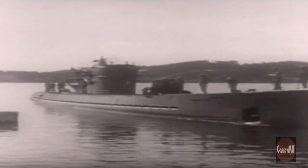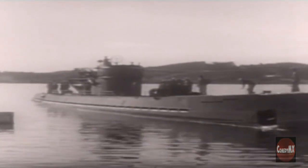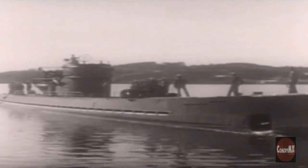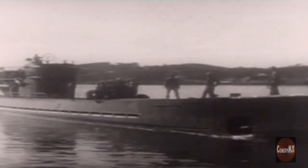Then, as the transfer is completed and the Abnaki gets underway, the clutches on the sub's engines are released and her propellers recharge her batteries. With power aboard, her pumps work once more and her tanks are blown out. Now she rides again at full surface trim. On June 19th, the U-505 was towed into Bermuda, and there remains as a prize of war, one less wolf to hunt with the pack.